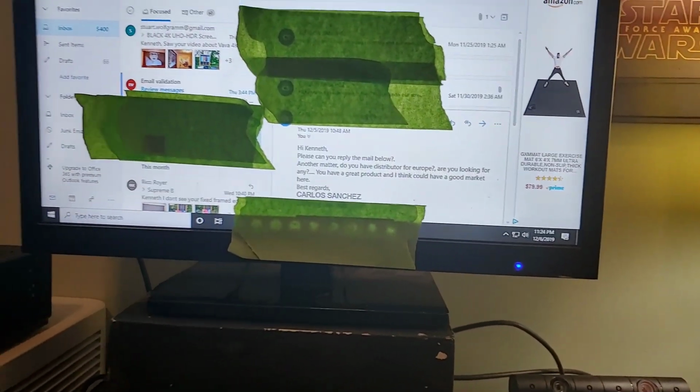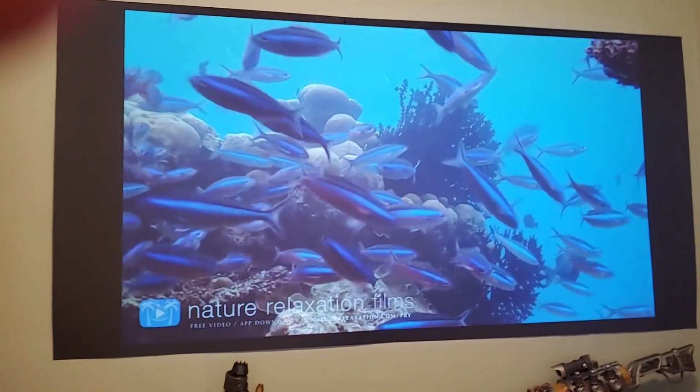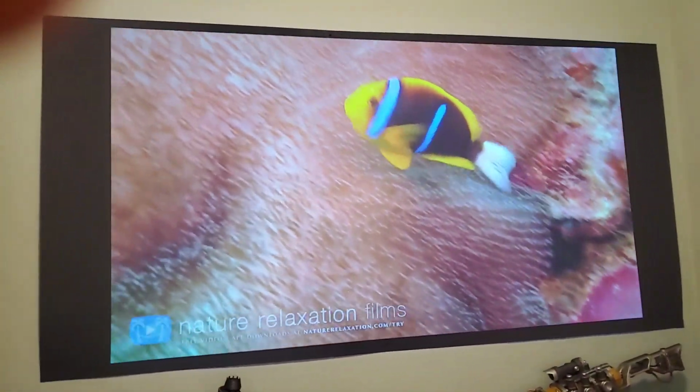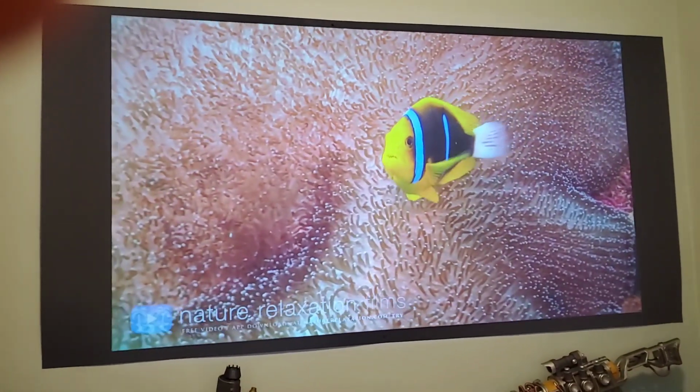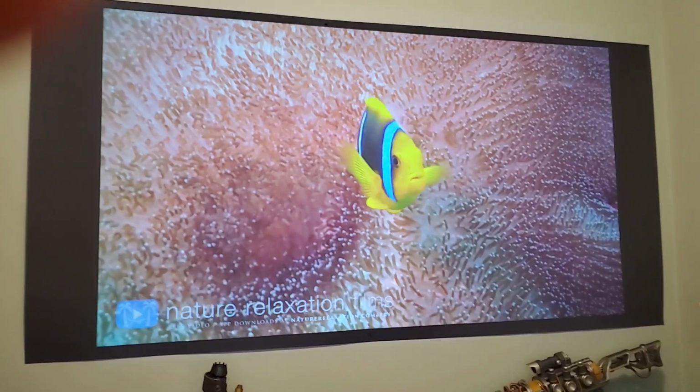As I said before in our demonstrations, our technology has the ability to produce amazing contrast levels and bright white levels. Our technology will produce the brightest white level next to a black screen.